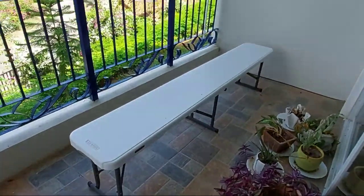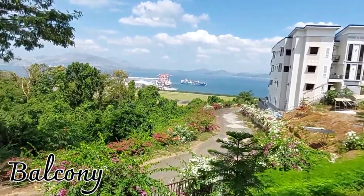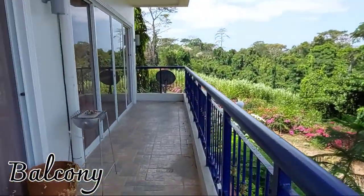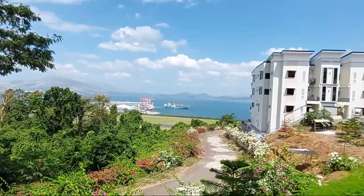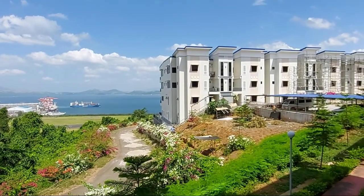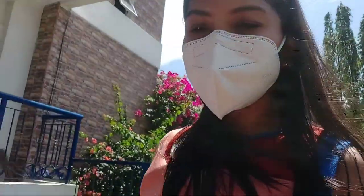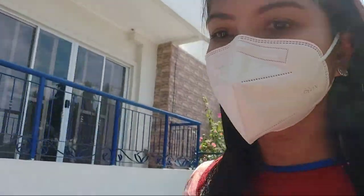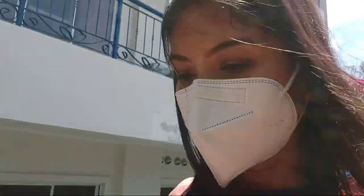Guys, here is the balcony area and the view outside. See. So afterwards I'm gonna go on that building and then I'm gonna be video as well. Thank you guys, bye. So guys, I'm going naman to the second listing. So I'm going down.